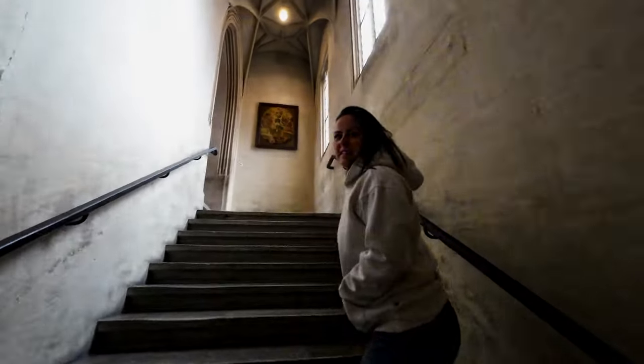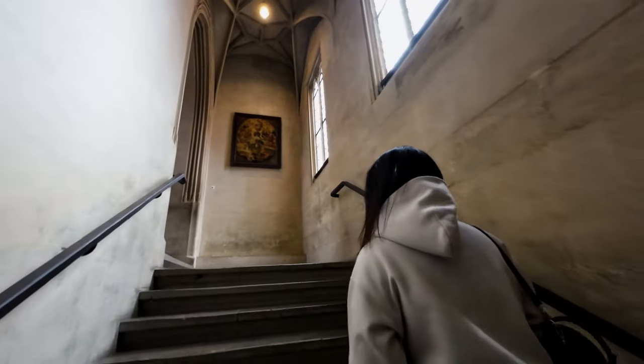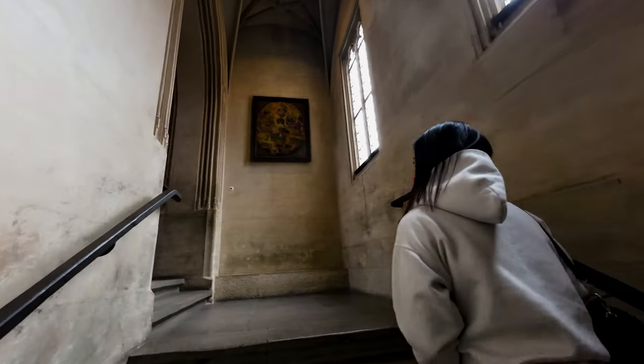Churches always creep me out a little bit. You can tell there's been sacrifices made. Yeah, I know, you can feel the aura of the sacrifice.